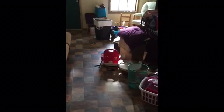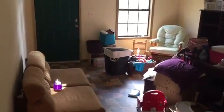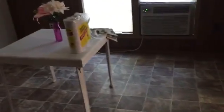Okay, we still have to unpack all this. And then the living room. We still need to unpack the living room. We still have to organize in here, and organize in the kitchen.